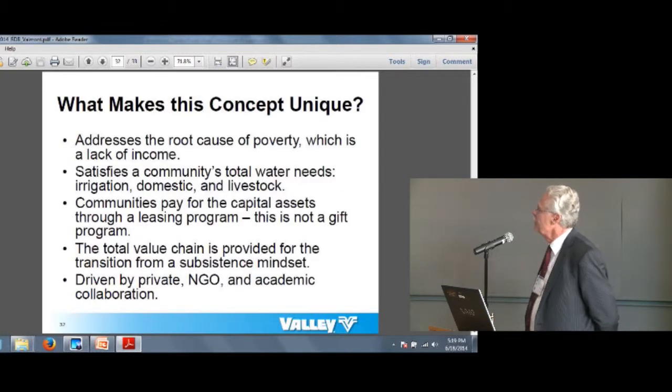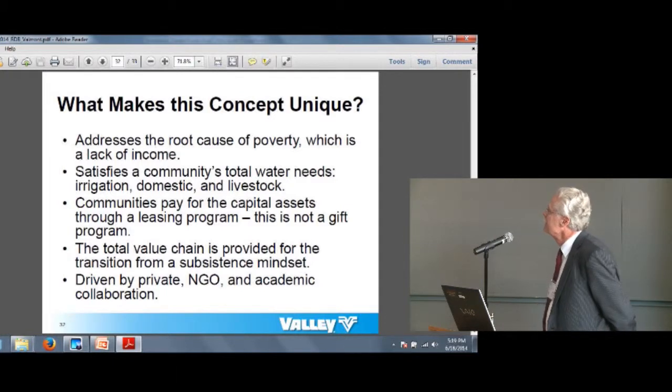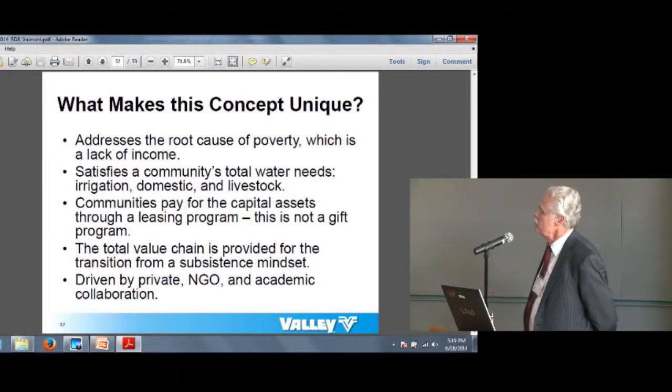So what makes the concept different? If you look at most of the aid that goes to Africa, it's been to treat symptoms of poverty, not the cause of poverty. This actually treats the cause, which is a lack of income. It creates income so they can pay for their own health needs, their own housing, their own education. It's also driven by a consortium of private company, NGO, and academics.